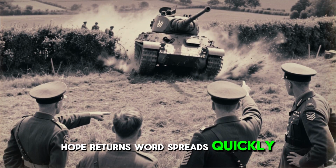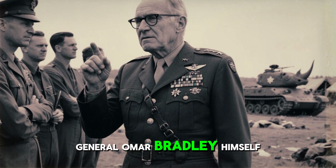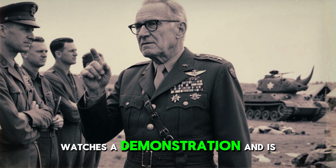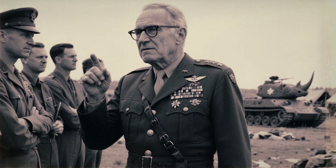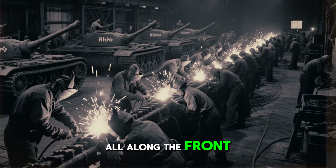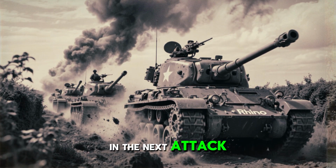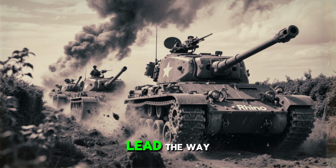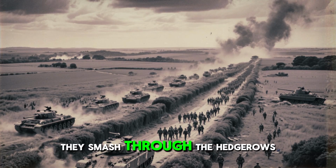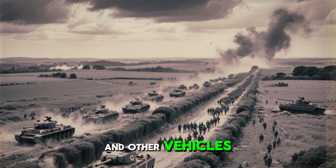Word spreads quickly. Officers come to see the Rhino in action. General Omar Bradley himself watches a demonstration and is convinced. Welders work around the clock, fitting the prongs to tanks all along the front. The effect is immediate. In the next attack, Sherman tanks fitted with Rhinos lead the way. They smash through the hedgerows, surprising the Germans and opening paths for infantry and other vehicles.